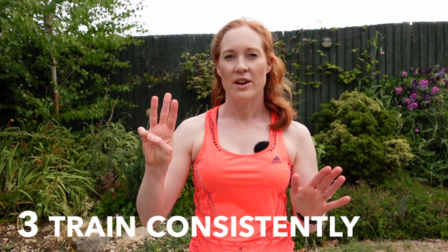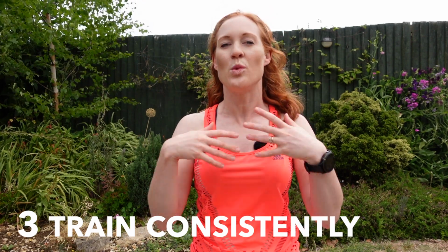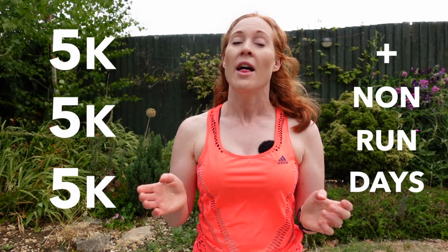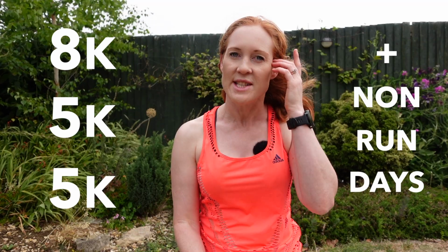Tip number 3, train consistently. So you'll get much fitter and stronger much more quickly if you run little and often rather than just one long run at the weekend. So for beginners training for 5 to 10k, I recommend running 5k 3 times a week with a non-running day between each run. Then gradually increase one of the 5k runs by 1 kilometre per week until you're running 10k comfortably.